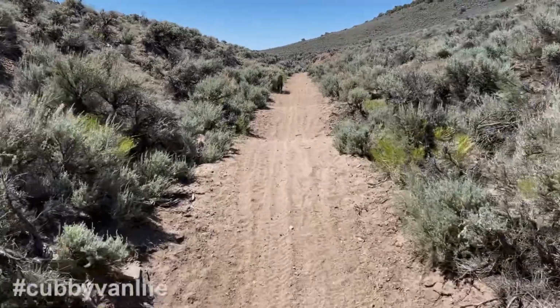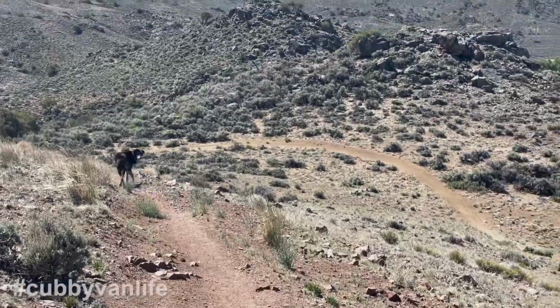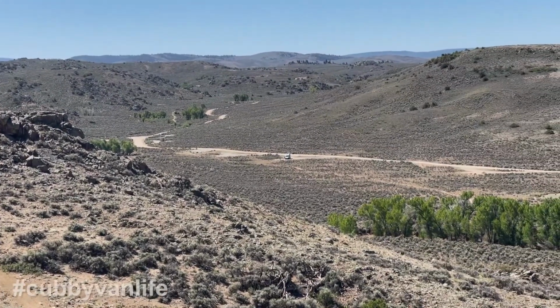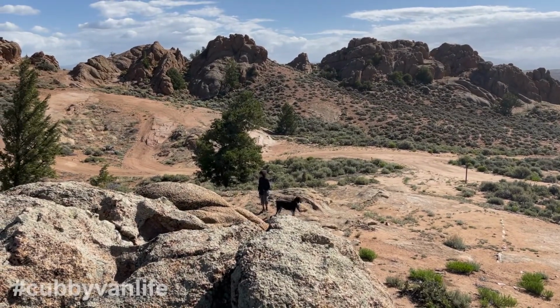This is Sandy Wash. I did see a dirt bike go through here the night before, and it looked fun going up over those humps. And this is the Goat Pasture Trail, looking down at the Cubby van below. If you're going to visit Gunnison, I would highly recommend Hartman Rocks. Just a really cool place. Also a nice destination in and of itself.